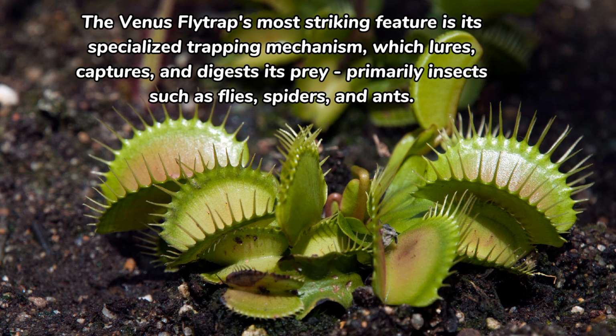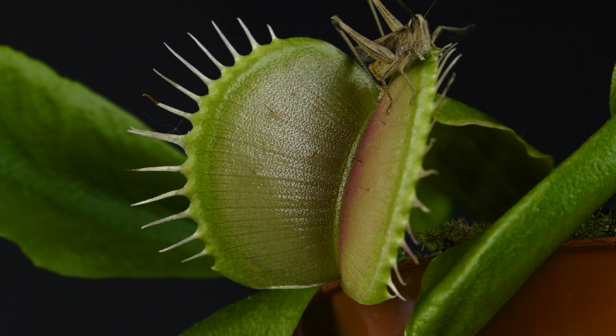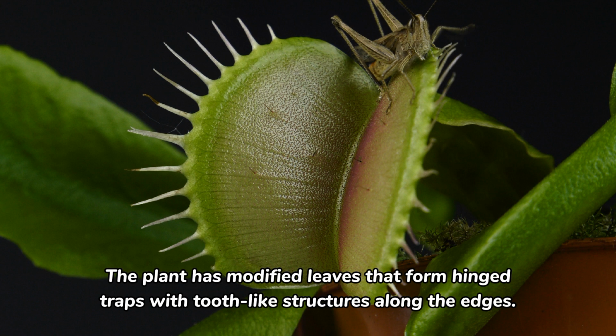The Venus flytrap's most striking feature is its specialized trapping mechanism, which lures, captures, and digests its prey, primarily insects such as flies, spiders, and ants. The plant has modified leaves that form hinged traps with tooth-like structures along the edges.